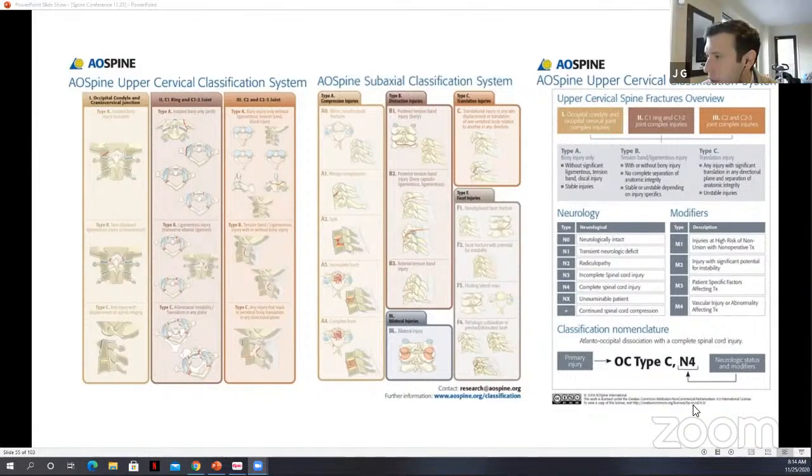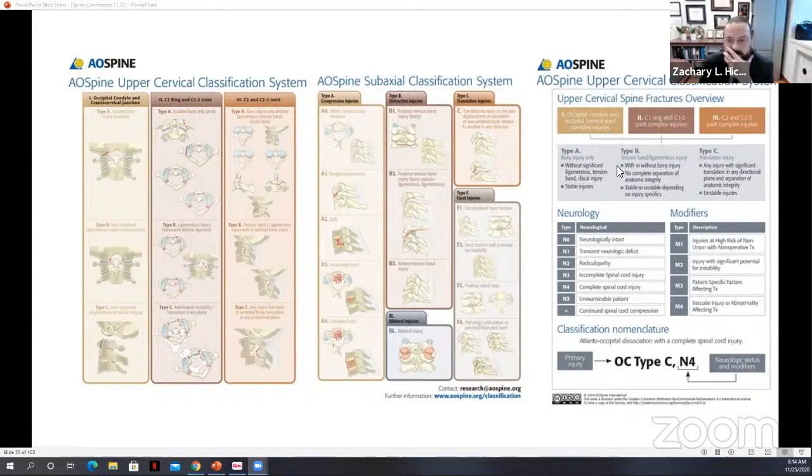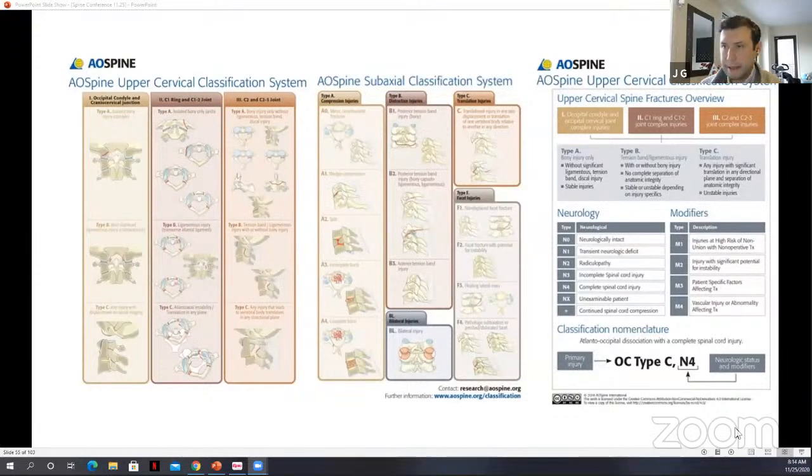Yeah, I had that in my talk, but basically SLIC helps guide surgical management, but the best one when you're describing the injury is the AO spine, when describing it to another surgeon or something like that.